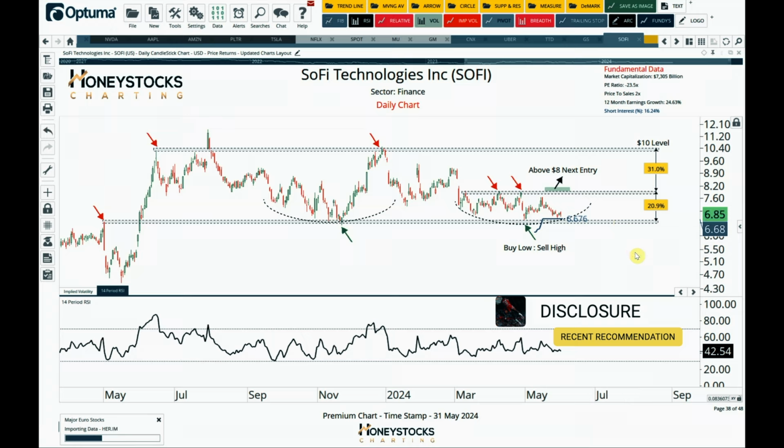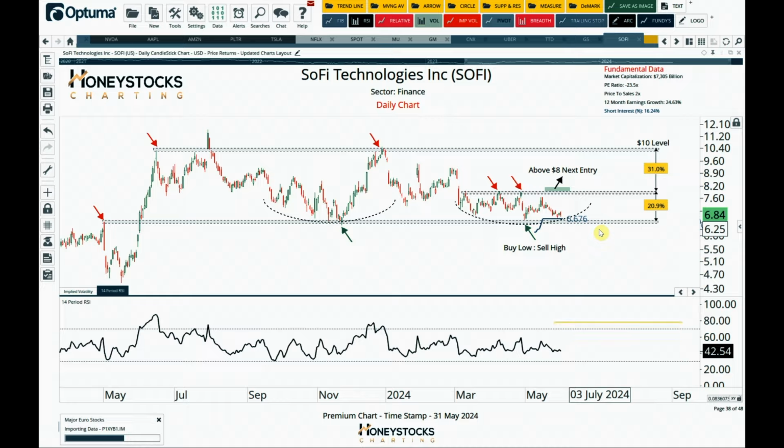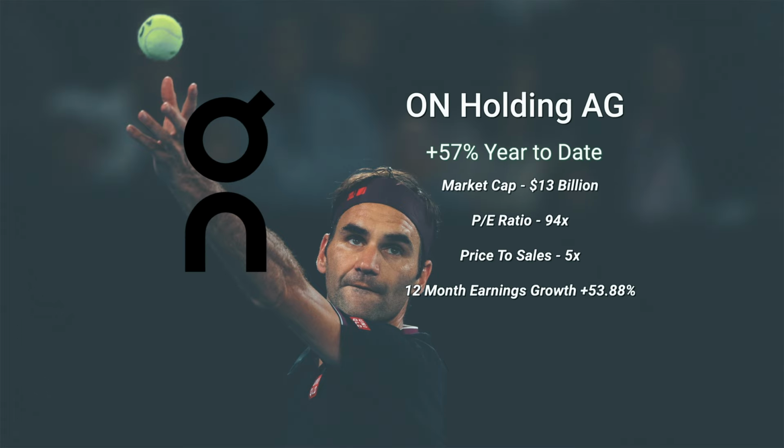I think with a lot of the growthier names at the moment, it's probably not escaped everyone's attention that a lot of the tech names, the cloud names, the software names, quite a lot of them are being taken to the woodshed on the back of lukewarm earnings. So this might take a little bit of time to develop, but with SoFi, I think as long as you can define the risk, which is absolutely key with those kind of high beta names.